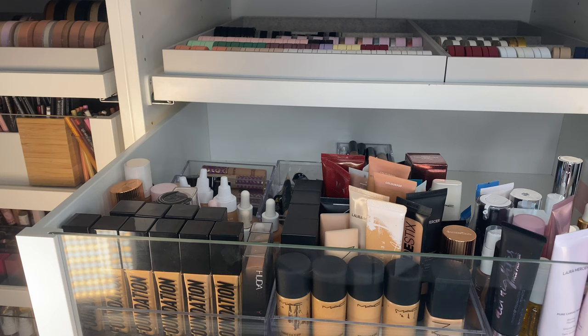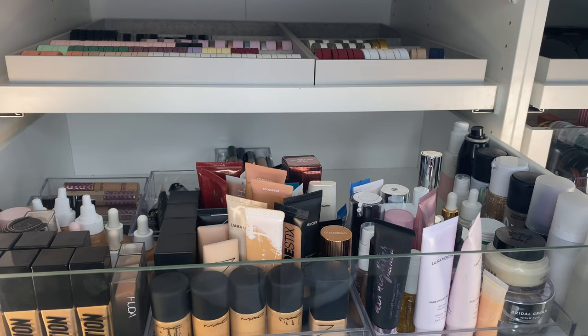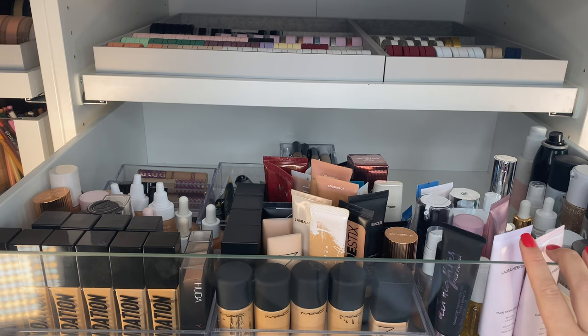So this top drawer is where I keep all my foundations, concealers, eyeshadow bases, primers, and then setting sprays over there. The clear containers that you can see all the products in, these ones here, are just from Amazon. They're from a brand called iDesign or InterDesign. They're all sort of the same, so type in acrylic organizers and see what comes up.